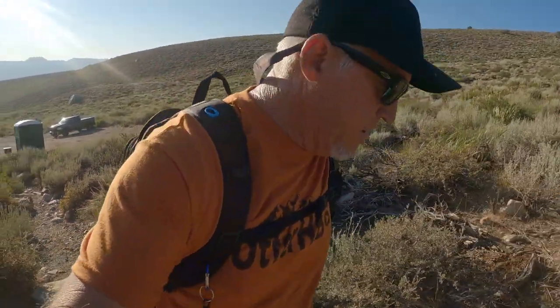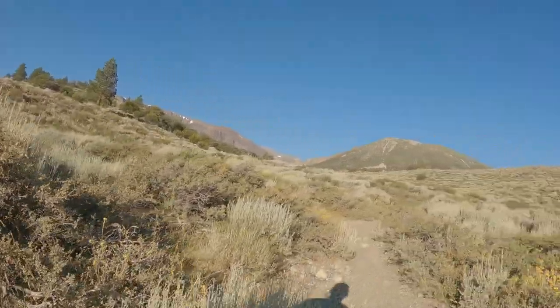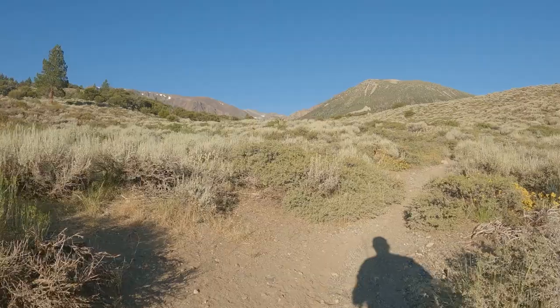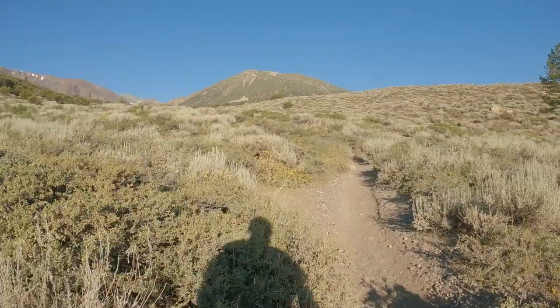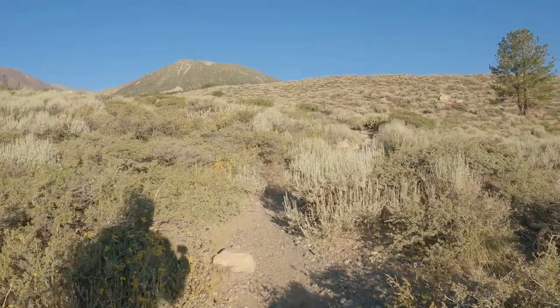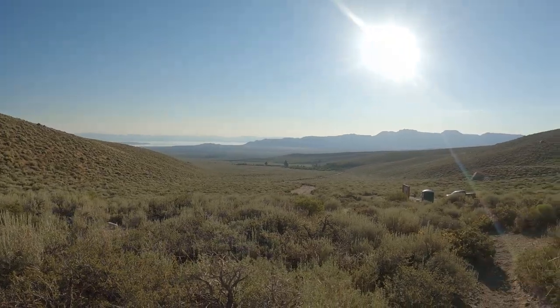You start getting here late morning, early afternoon, it starts getting pretty crowded and hot, because right here, there's no shade. Gorgeous view though. See the whole valley.